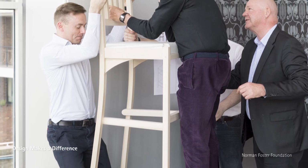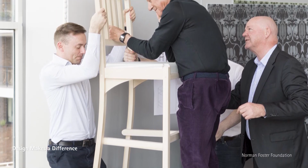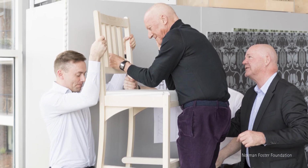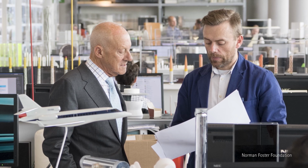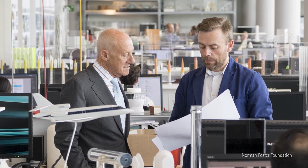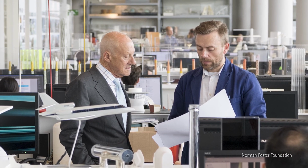Since the inception of the practice, Norman has always had a passion for product and furniture design, and buildings will become more intelligent and need systems like this. It'll need to monitor not only the light quality, but the air quality, well-being within the environment, so that you can control zones within a building in terms of climate control, in terms of light, in terms of temperature. It's been a huge challenge, but I think those are projects where we can actually make a difference.